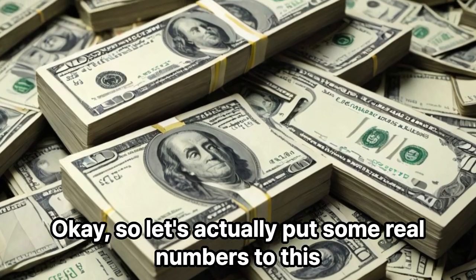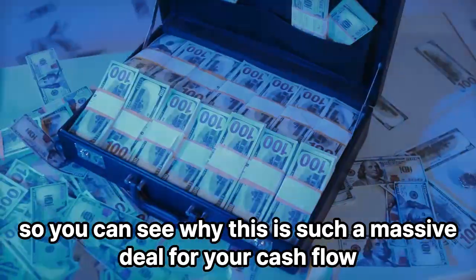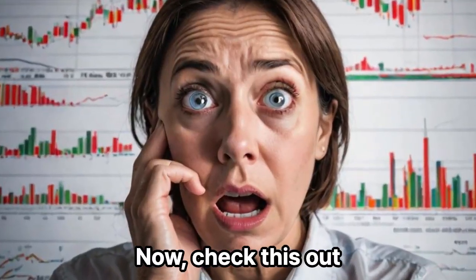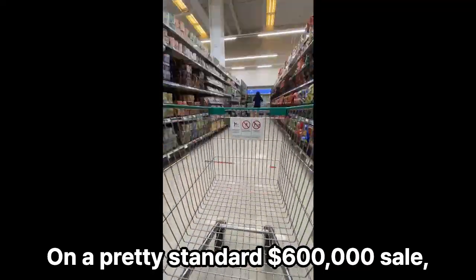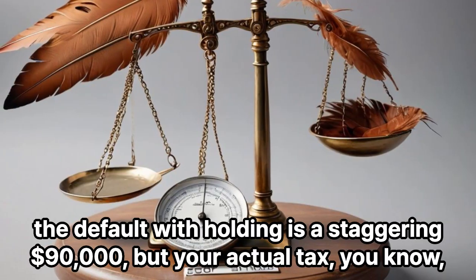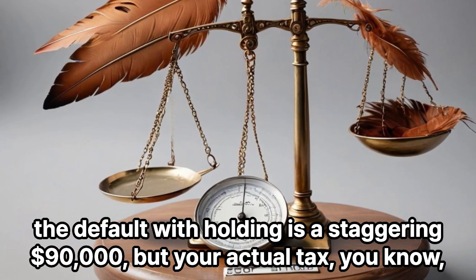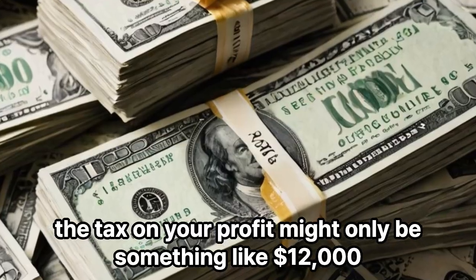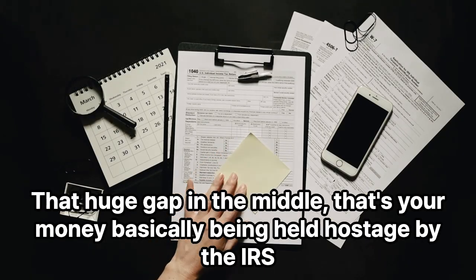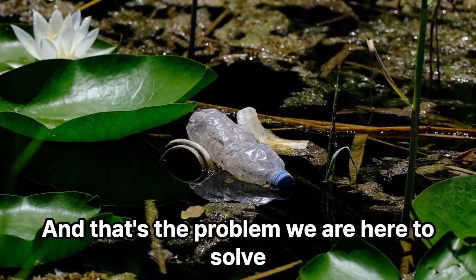Okay, so let's actually put some real numbers to this, so you can see why this is such a massive deal for your cash flow. Now, check this out. This is where it gets kind of wild. On a pretty standard $600,000 sale, the default withholding is a staggering $90,000, but your actual tax, the tax on your profit, might only be something like $12,000. That huge gap in the middle, that's your money basically being held hostage by the IRS. And that's the problem we are here to solve.